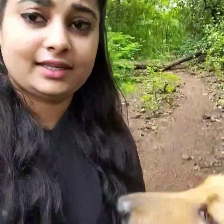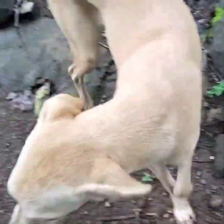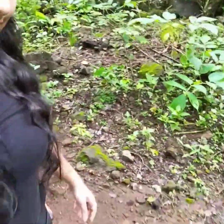Oh, look at my doggo. She has managed to dirty me basically, and now both of them are here. Look at that. Look at that. The other one is taking my bag and we are moving forward now. Look at them with me.